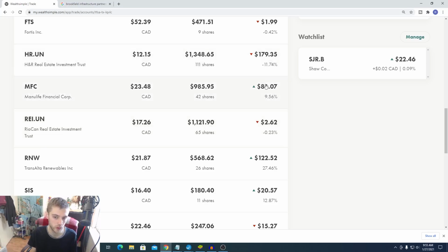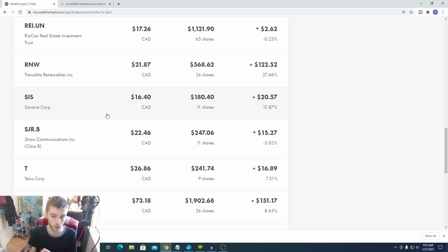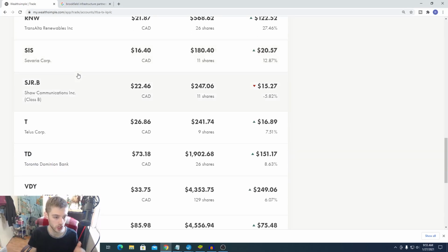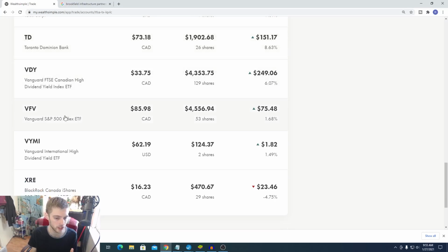We have Manulife Corporation, which has done pretty good for us. We have RNW, TransAlta Renewables, and for whatever reason renewable stocks are doing really good. I think it's because a lot of people think that in the future those renewable companies are going to lead the way, so we got pretty lucky with that. We have Saverica Corp, which is a healthcare company. We have Shaw Communications, TELUS, another communications company. And then a good solid bank, TD stock, and some ETFs at the bottom.